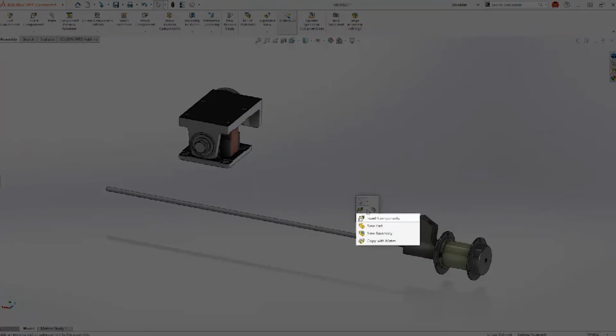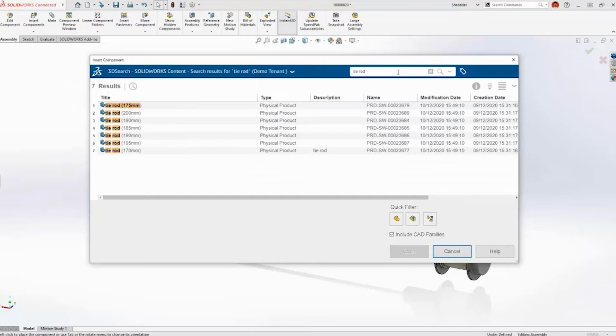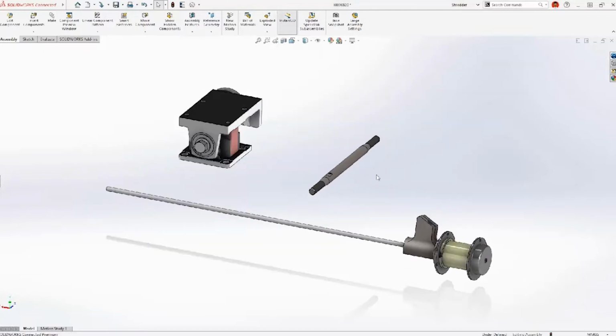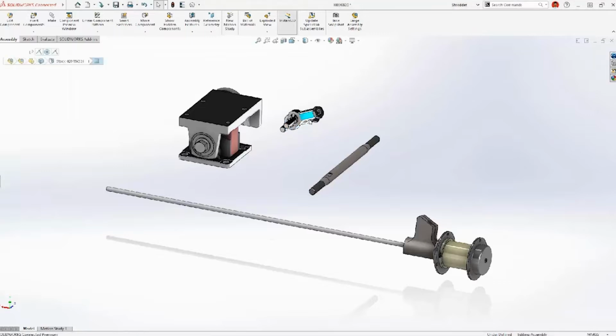So he does a quick search for this mechanism, or tie rod. He can see that there are a few sizes, so he chooses the 170 mm tie rod. He also needs a spherical hinge tie rod, so he makes a quick copy.